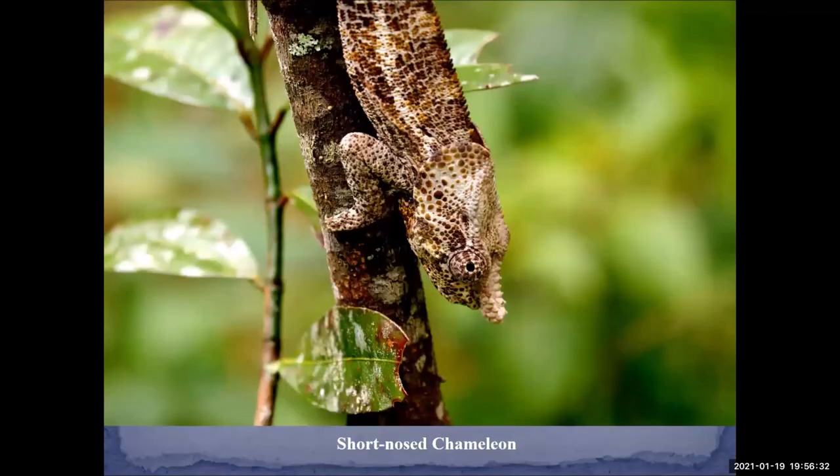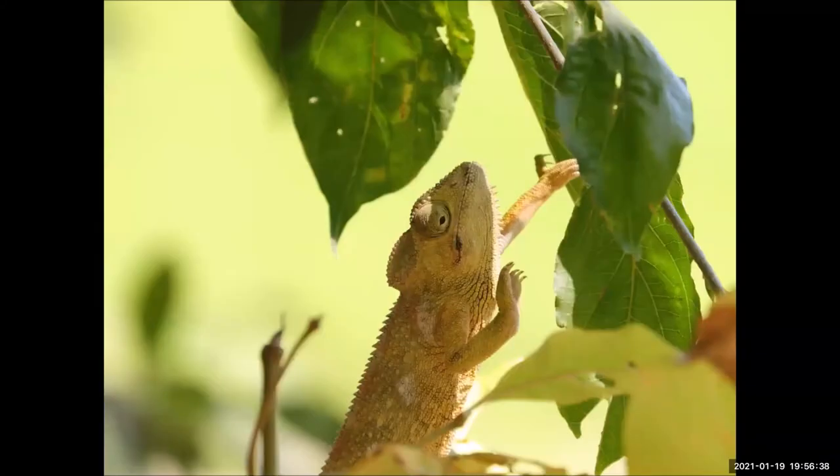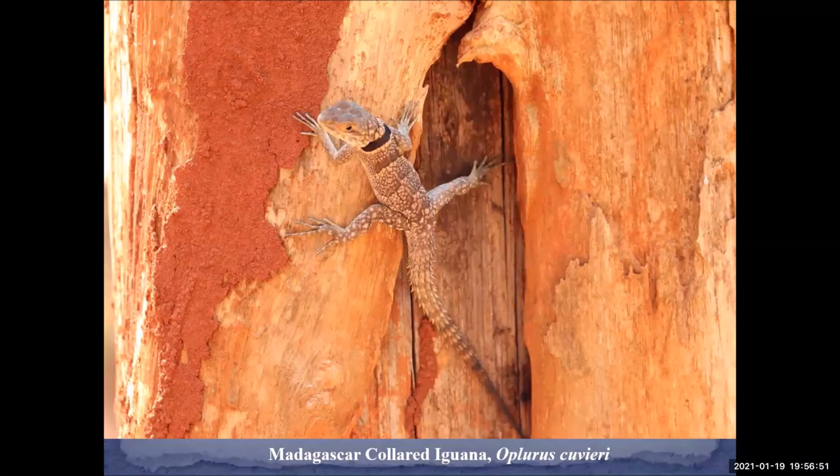Warty chameleon, short-nosed, elephant-eared. I don't know what he is, but I just like the photograph. You know, chameleons have those eyes that work independently of each other and circle around and go in all different directions. The Madagascar collared iguana.